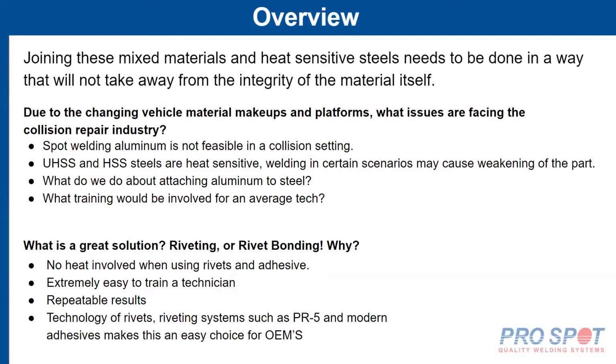The technology of rivets and riveting systems, such as the ProSpot PR-5, and modern adhesives that are on the market, make this an easy choice for OEMs. So not only do we get repeatable results and it's easy to train, but the technology is there to back it, that it is strong enough to be able to make a safe and proper repair. So that's why they're starting to go in this direction.